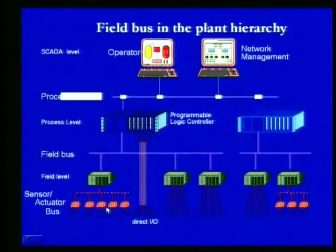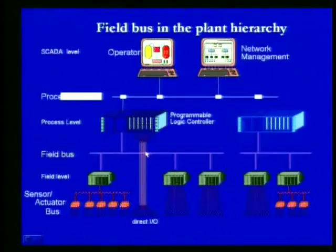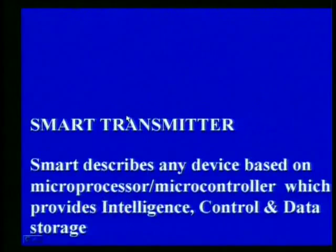Then, in a larger perspective, if you have sensors, the actuator bus is different. This is the field level, this is the process level, this is the SCADA level, and this is your field bus. These are PLCs. So these are your direct IOs, they go to PLCs, also connected to field buses. So this is that planning. In the plant hierarchy, you can see the field bus.